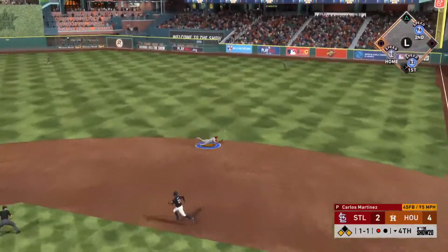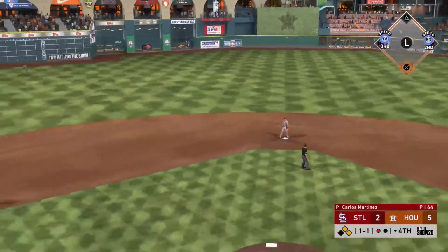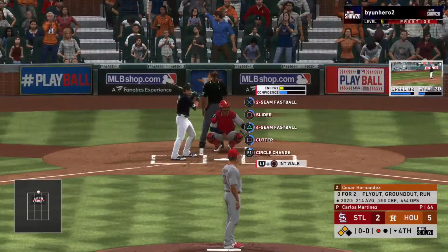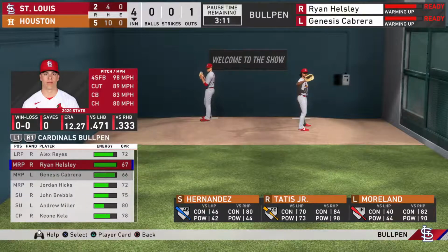Hard hit ball to second. And that's through for a base hit. And this will add on to their lead. It's now a 5-2 ball game. And he's safe. Now back, second baseman, Jacob.